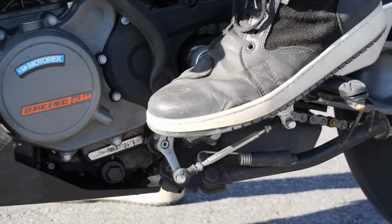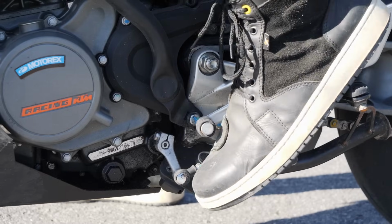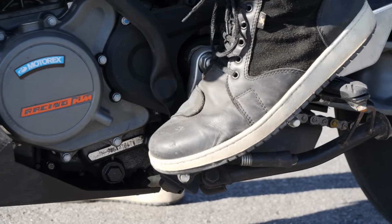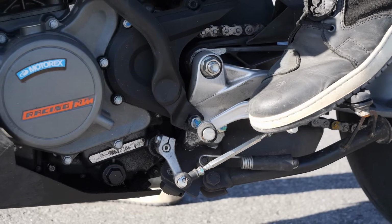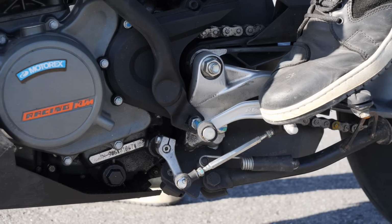On the left side, you'll find the gear shifter. Motorcycles use a sequential gearbox, meaning you must shift gears one by one. Lift up fully to upshift and press down fully to downshift. To find first gear, you have to keep pushing the shifter down until it reaches first gear. When you need to go to second, you just lift the shifter all the way up.